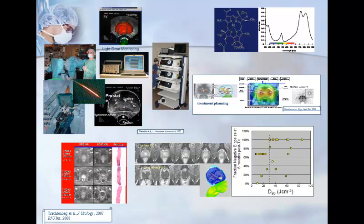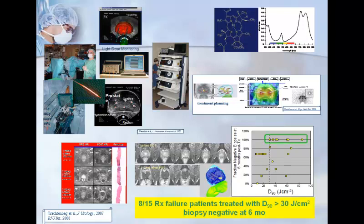However, once we get above about 30 joules per square centimeter, we have a situation where 8 out of 15 of these patients treated with an adequate dose were biopsy negative for 6 months. And remember, these are patients who had failed definitive radiation therapy. So we thought that was actually kind of a spectacular result for a phase 2A trial, and we were hoping to continue that trial to do a phase 2B and then a phase 3 study, but for commercial, political, economic reasons, that's not happening, at least with this particular agent.